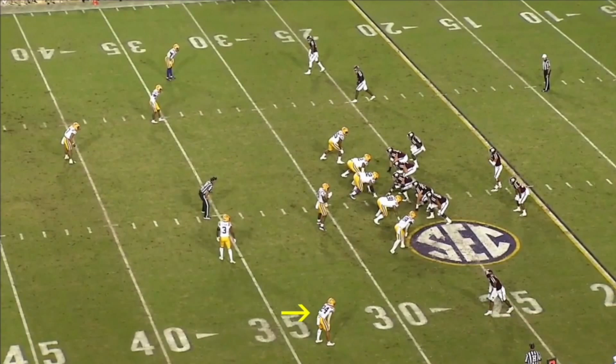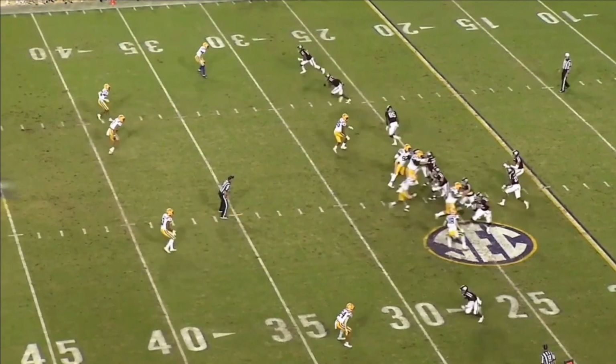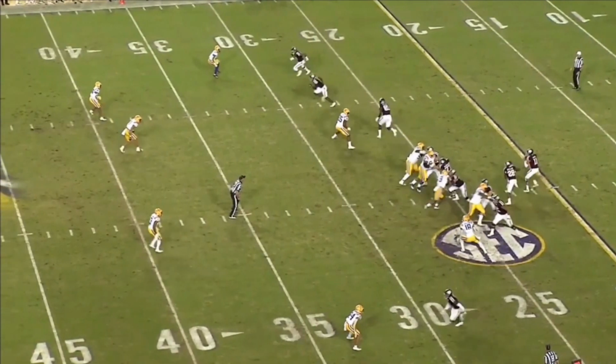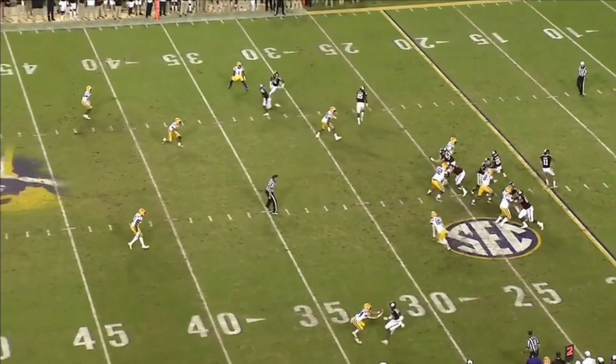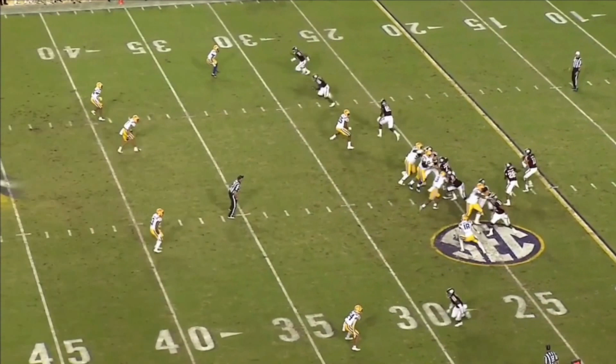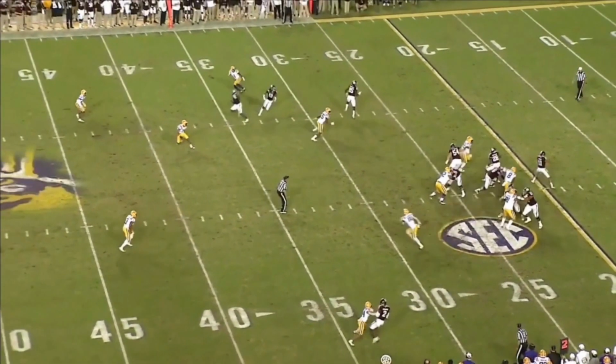This is man coverage. He can play off. He can play press. But let's just watch here. This right here is just straight film work. Watch how the receiver comes off of here. Derek Stingley is still square. He knows that the curl is coming. Doesn't move. Doesn't move at all. Just stays there.